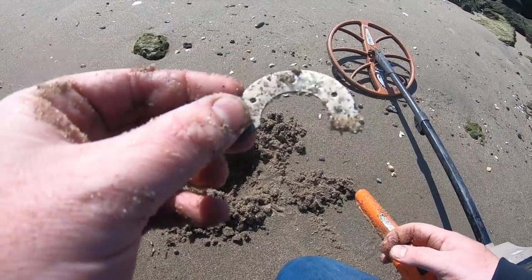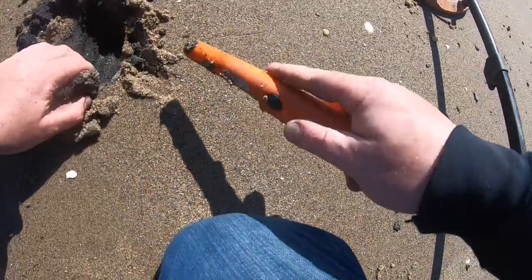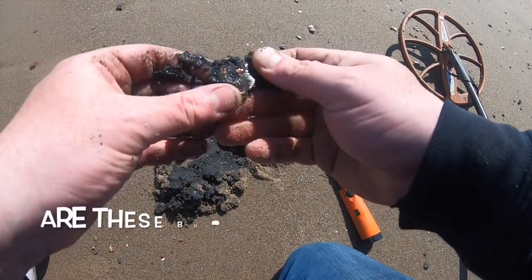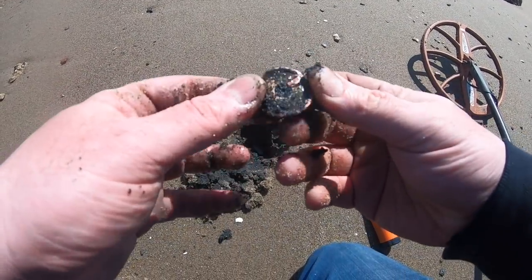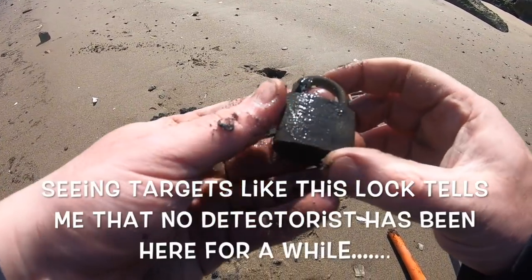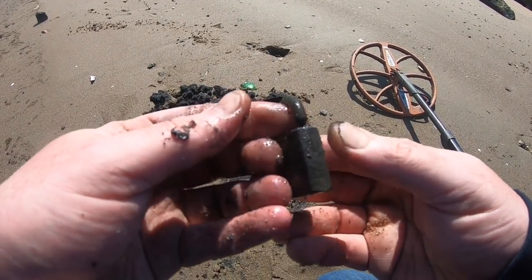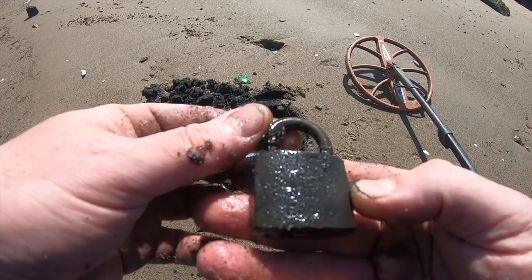Metal gear. Nice signal close to the surface. Let's pull it out together. I see it. And oh, it is another shell. Lots of these bullet shells. This is a really cool one. This is an old lock. Right under the surface. It's still in pretty good condition. US Set Eagle, it says.